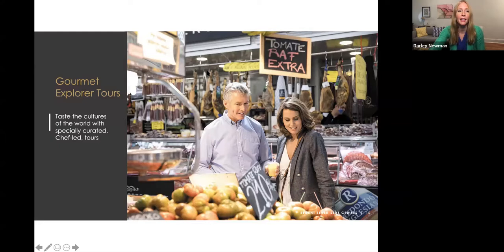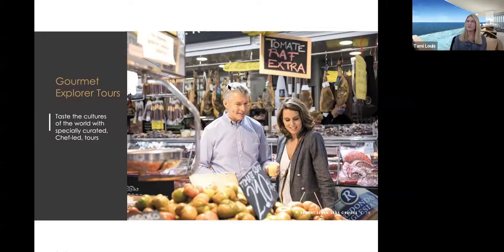These are chef-led tours, and they will take you off the ship. You will shop for the freshest ingredients, and then you'll take them back on board and learn how to prepare them. You go to Michelin star restaurants. I mean, we have so many different things to offer, but I don't want to steal Chef's thunder. So I'm sure he will be talking more about those really cool tours when he talks about his Mediterranean cuisine. Great.